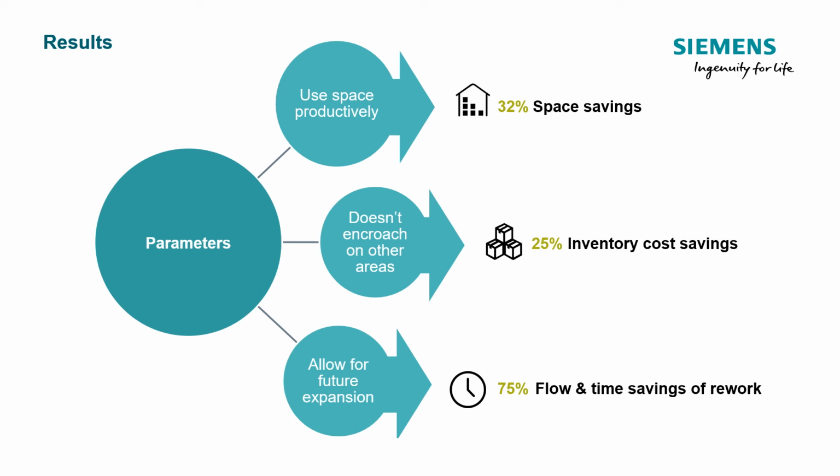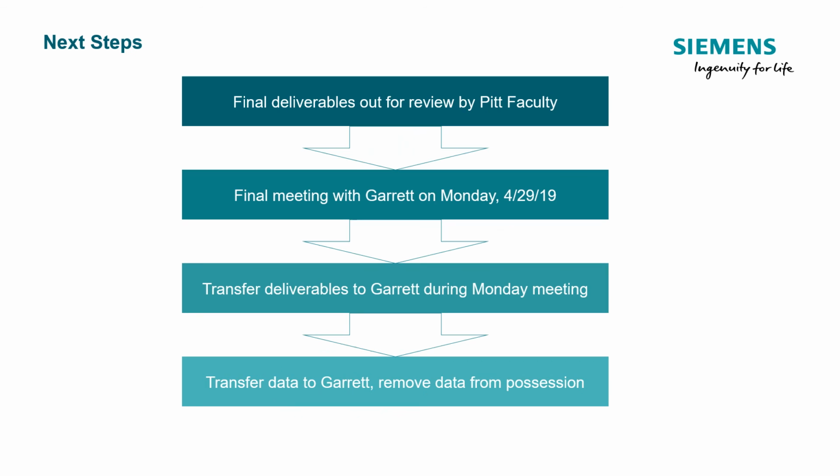As far as results go, based on our estimates, we saved about 32% of space, 25% of inventory costs due to disposal methods, and about 75% of flow and time savings maneuvering around in storage and retrieval in the area.